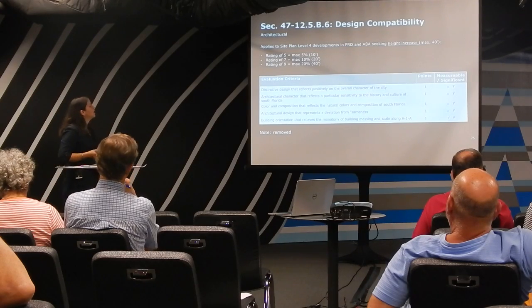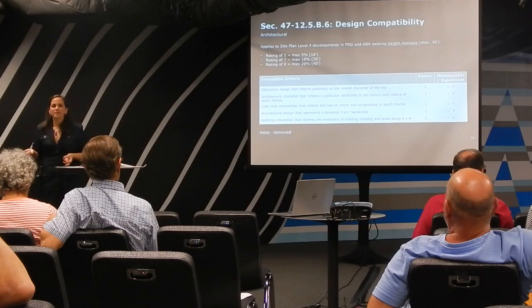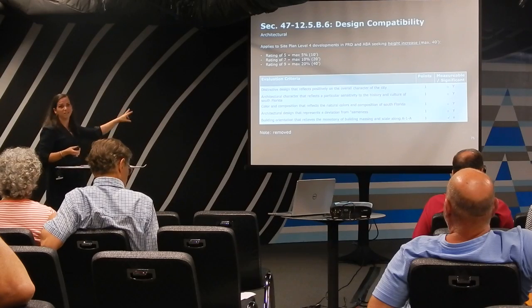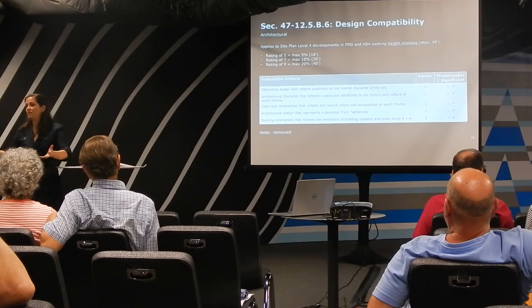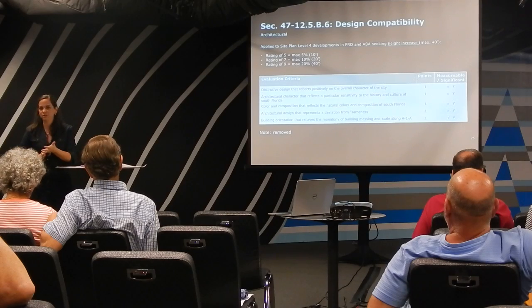The third is color and composition that reflects the natural colors and composition of South Florida. That blew me away because South Florida is a whole gamut, the whole color spectrum, right? And so for that particular one, if there is a specific building palette that is desired for a particular area, the only way to address that would be to actually create the palette and say this is what you have to adhere to. So that obviously is not very measurable.